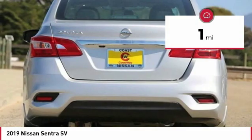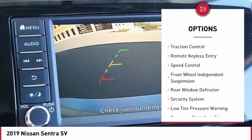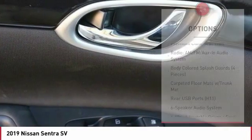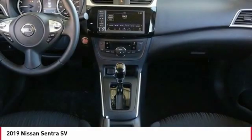Here are some of this vehicle's great options: electronic stability control, alloy wheels, brake assist, traction control, remote keyless entry, speed control, front wheel independent suspension, rear window defroster, security system, low tire pressure warning.